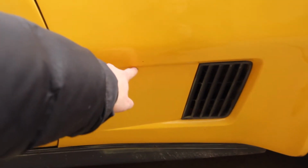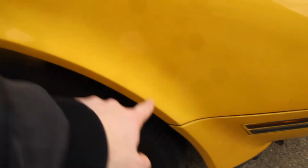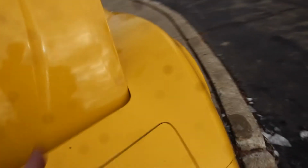A few more stone chips down there, miscellaneous ones. A little bigger chip right there. A little stone chip right there. A couple more little guys. You know, just a few stone chips from using it and enjoying it. I mean, that's what you want to do when you buy this kind of a car.